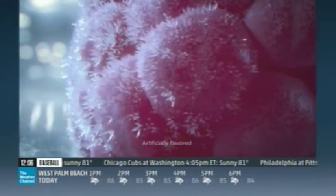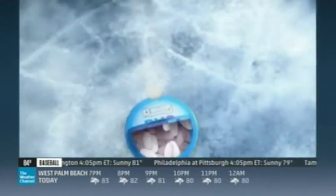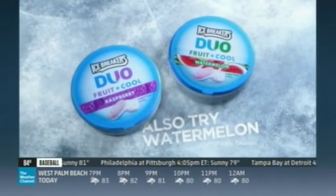Fruit with a cool finish. Fruit on one side, cool on the other. Icebreakers Duo, a fruity cool way to break the ice.